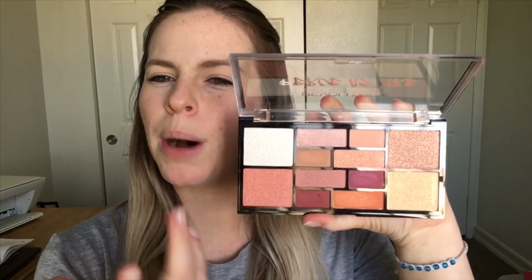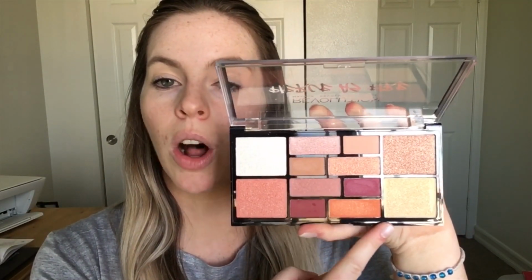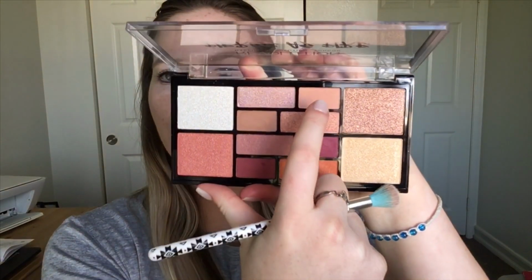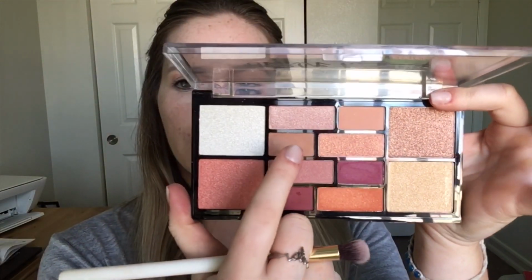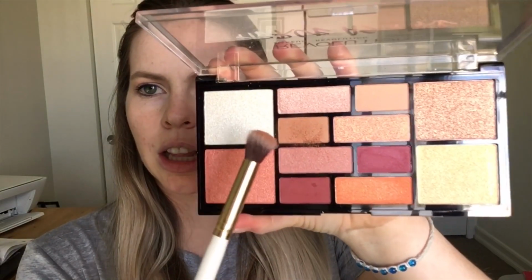I really want to do a pumpkin-y look, like a really bright orange, so I'm probably gonna put this all over my lid. First gonna go in with this shade right here. You just put that all in my crease area. Now I'm gonna go in with this really light brown warm taupey shade. Ooh, this shade had a lot of fallout.